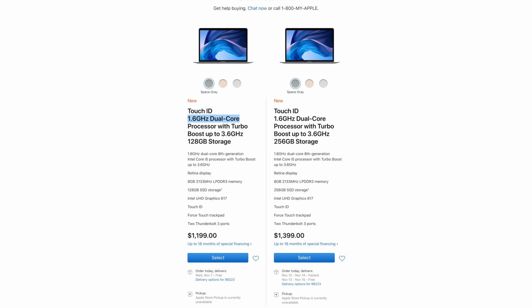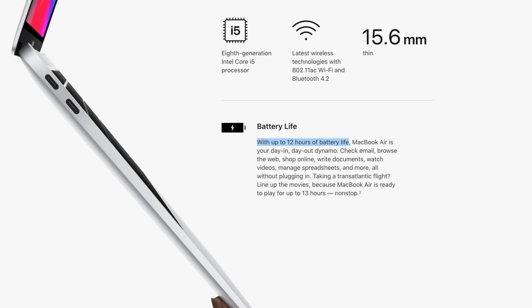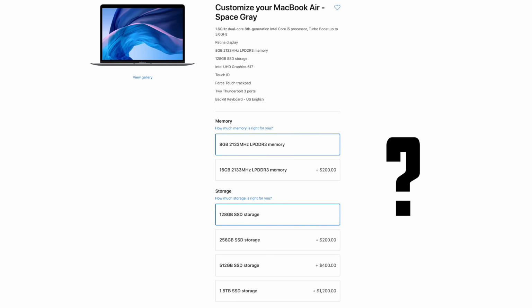Now on to the third problem, the MacBook Air is still packing a dual-core processor while the rest of the market is moving to 4 cores. I'm really not sure why Apple stuck with the dual core. Now I know that it helps with battery life, but it would have been really nice to have that extra upgrade option to a quad core.